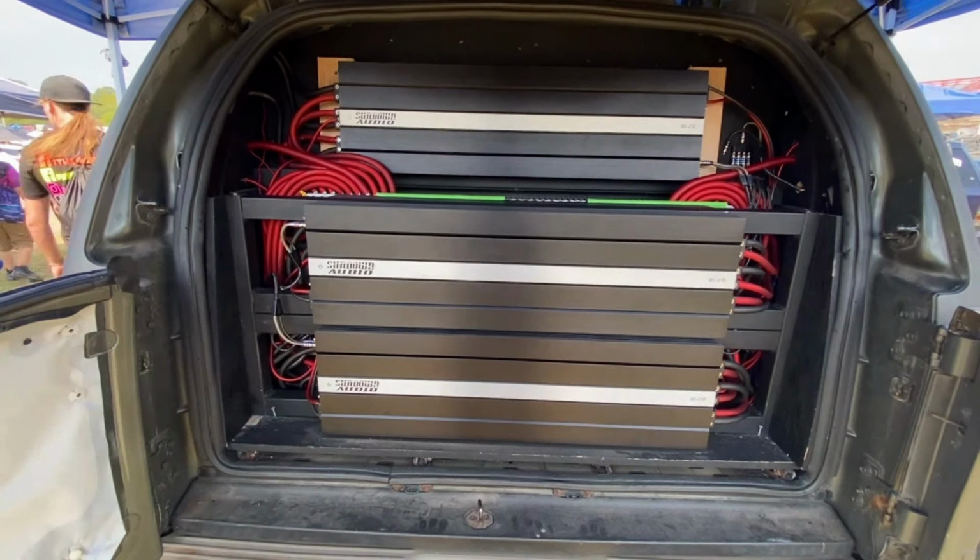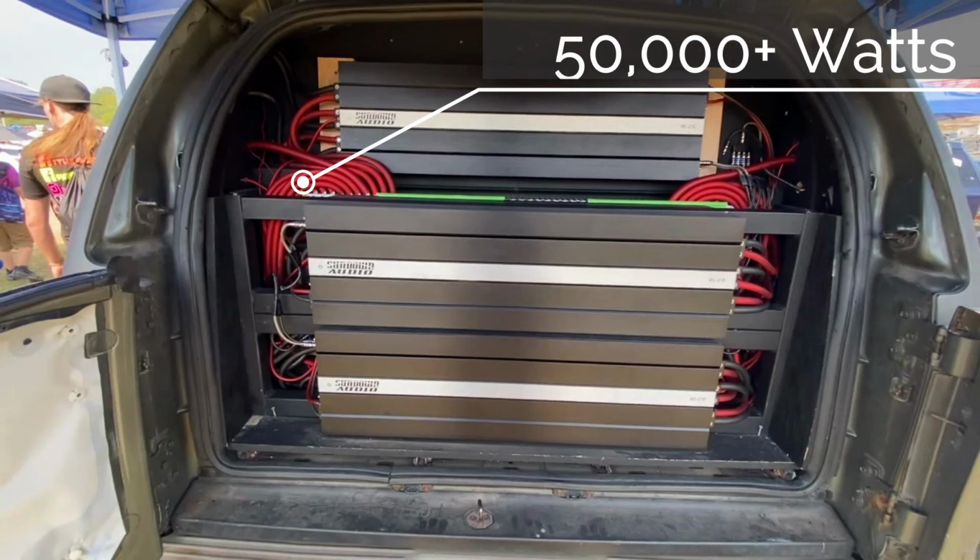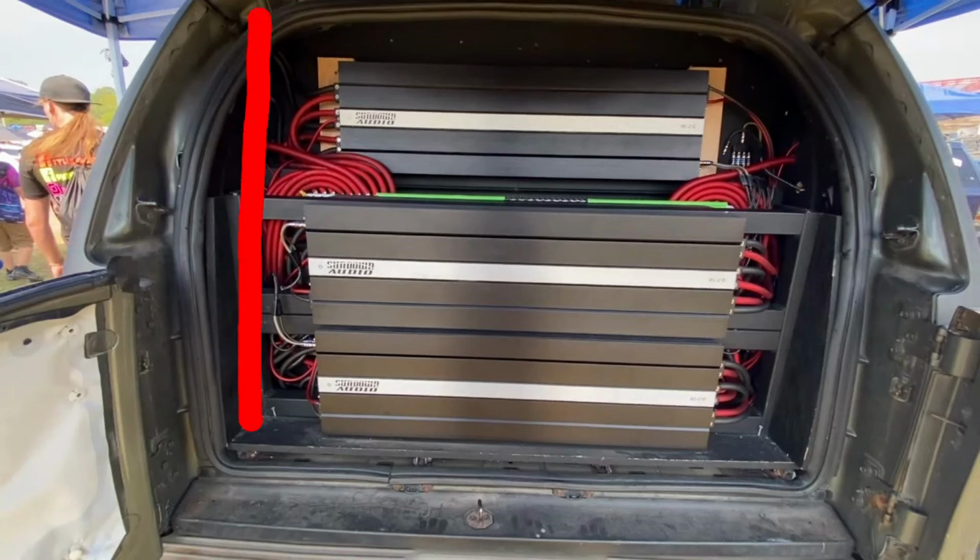Everybody, this is Jacob Vile. I hope you enjoyed that quick walk around. We got a Jimmy system at the Sundown Audio Show in North Carolina. Insane demo monster. Over 50,000 watts of rated power on this amplifier bank.